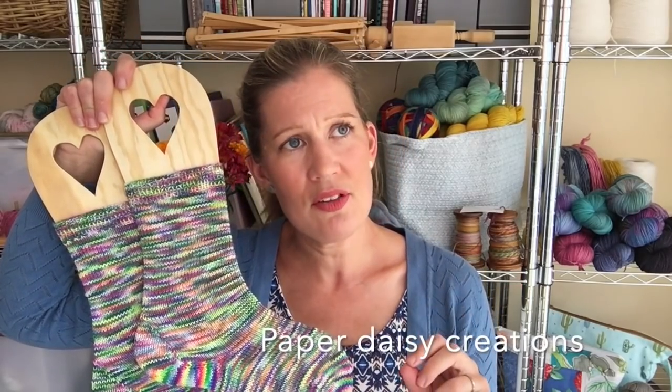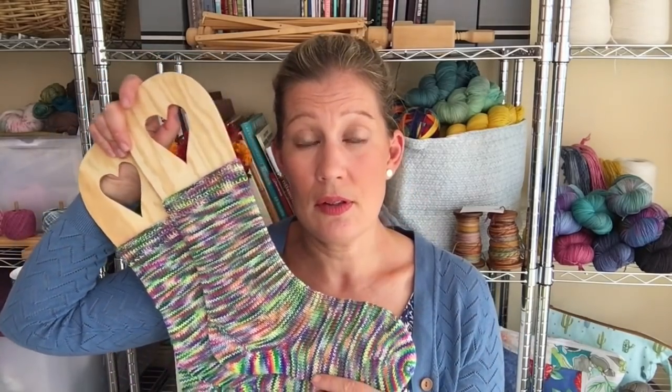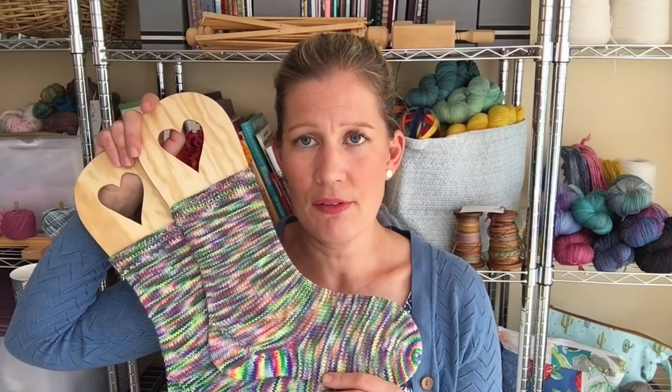Go to Paper Daisy Creations. I'll put the information on the screen for the Ravelry group where this knit along was hosted. I think it's by Lisa Ross, is the designer. And yes, there's a lot of amazing socks in the FO thread there.